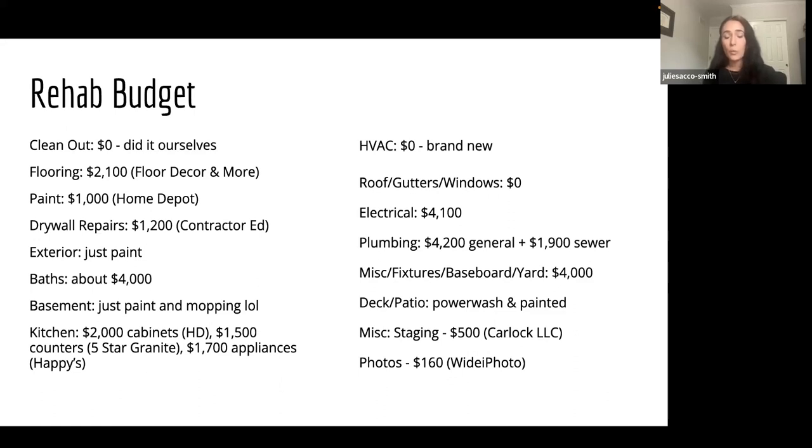We spent a lot of money on paint and drywall. The exterior, we really didn't have to do anything other than paint the brick in the front to give it a little bit more clean look. Bathrooms, we spent a little over $4,000 on. The basement, we didn't really have to touch much. We just mopped it, cleaned it heavily, and painted those walls.